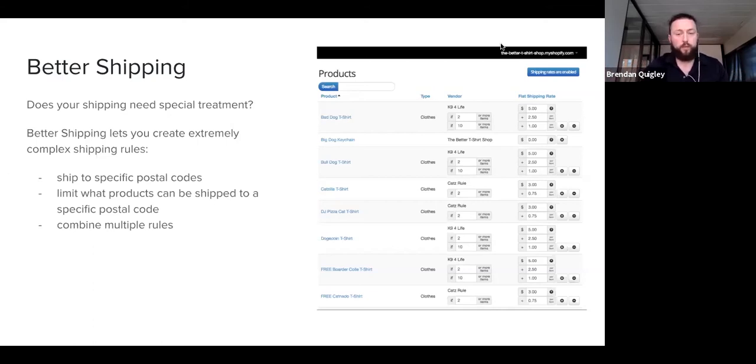But Better Shipping can go even more detailed, adding per item, per quantity shipping prices. And you can even exclude. You can say, I'll ship all of these products to any of those postal codes, except if those products are in there. And if those products are in there, give them this shipping rate because it's a heavy product, this, that, and the other. So it's just an example of me trying to bust your objections as merchants, with ways around your specific and complex shipping. We just have to find it.